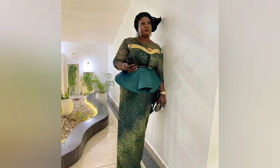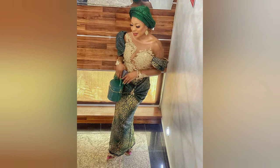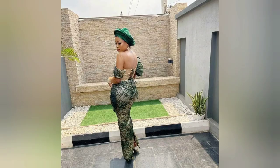Guys, this is Asoebi skirt and blouse. It's just simple. You are going to be seeing a lot of beautiful Asoebi style and Ankara. Majority is Ankara style, which is Ankara blouse style. You are going to be seeing a lot at the middle of this video. You are going to be seeing a lot of beautiful matured ladies.